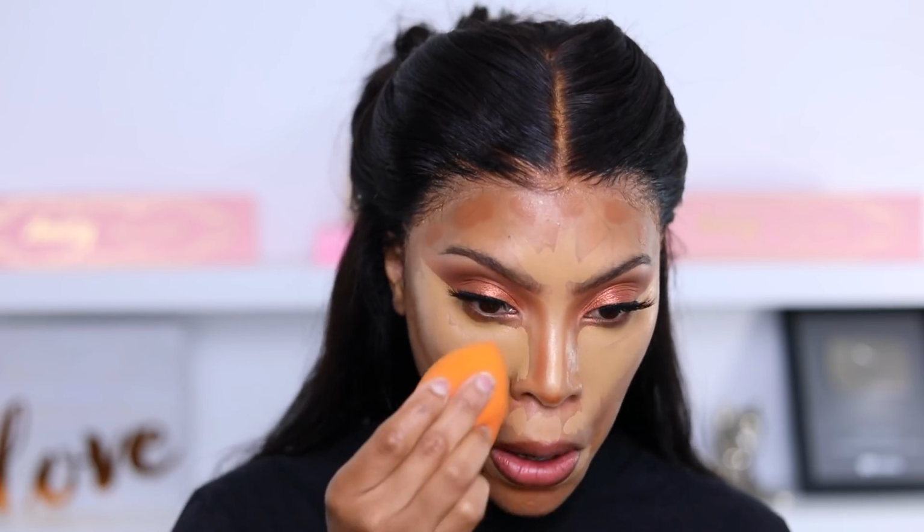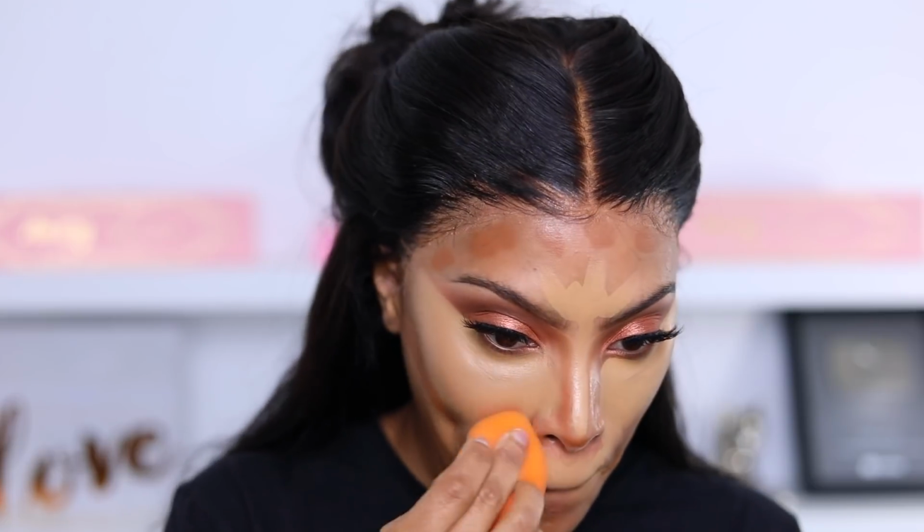Now I'm going to go ahead and take my blending sponge and blend out the highlighted area. This sponge is from Colourraine. I love it. It is amazing.